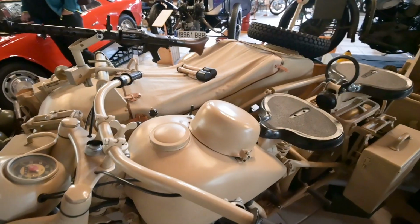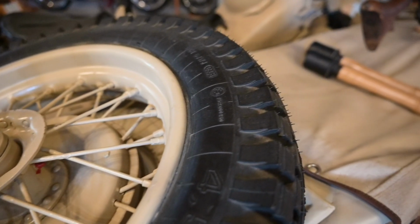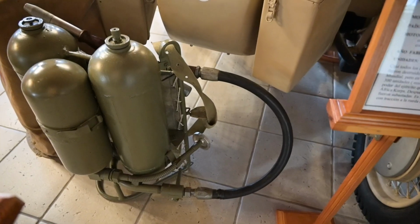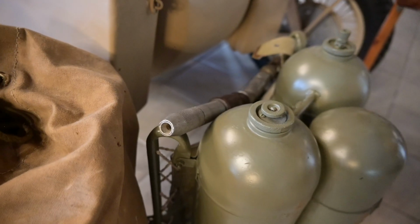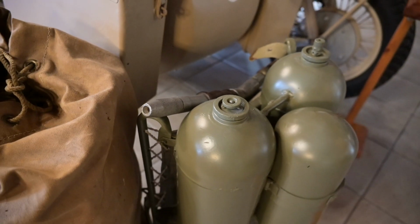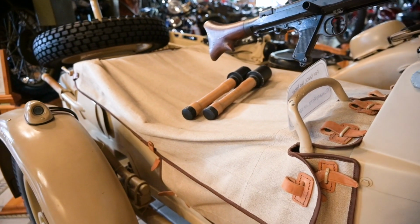I like that it is displayed with the relevant weaponry of the time, including a couple of German hand grenades known by the Allies as potato mashers, and this rather evil contraption that is a flamethrower. Thinking about it, and the sort of people I know, this might actually be the better choice for a quiet Sunday ride to the pub.